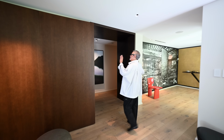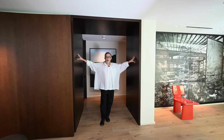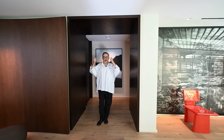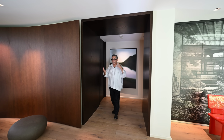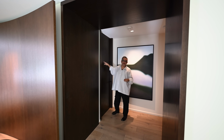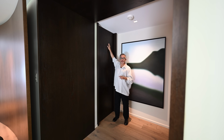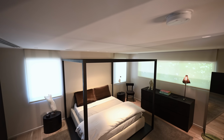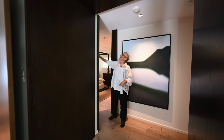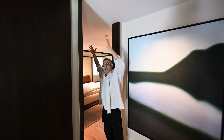This is the entry to the bedroom. What I designed is this portico in oak, and then I dyed it this chocolate color that goes with the theme of the house, this chiaroscuro kind of look. The doors are very interesting because the ceiling is 8 feet tall. I had to create something that didn't feel so trapped. So I eliminated the top part of the doors so that it becomes one area.